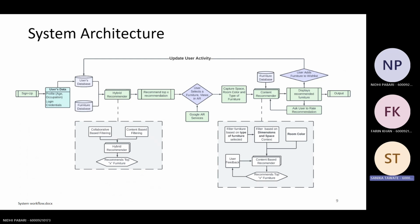So first, the user begins by signing up or logging in. If it's a first time user, then we start by asking him some questions regarding his age, his occupation, gender, his income. We store this data into a user database. Apart from that, we are also maintaining a furniture database. In that database, we are keeping information about the furniture attributes like the dimension of the furniture, the material of the furniture, etc. We use this database and we feed it into a hybrid recommender.